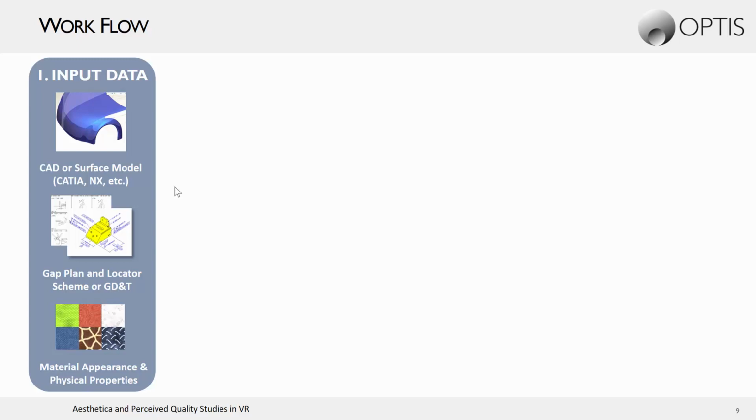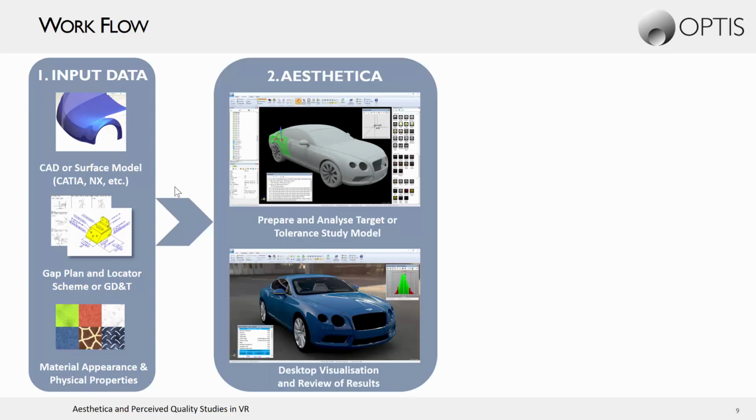So if we know what we're going to make a component from, whether it's plastic or metal, we'll have some physical properties or mechanical properties that reflect how that part will behave or deform. And using those inputs within Aesthetica, we can then build our target model or our tolerance model. And once we have that model built in Aesthetica, we can then start to do a desktop review.